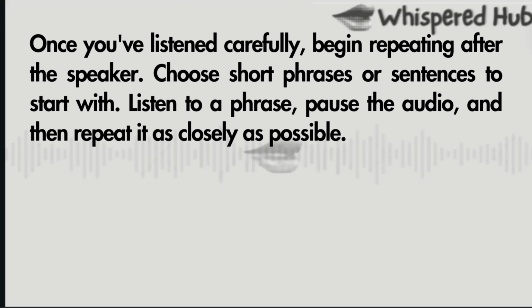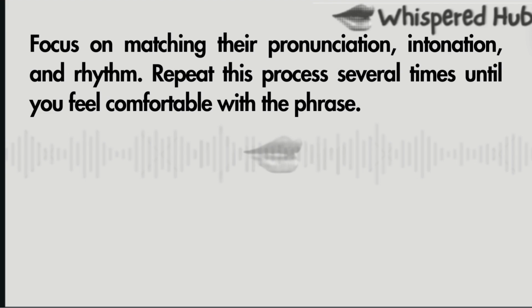Choose short phrases or sentences to start with. Listen to a phrase, pause the audio, and then repeat it as closely as possible. Focus on matching their pronunciation, intonation, and rhythm. Repeat this process several times until you feel comfortable with the phrase.